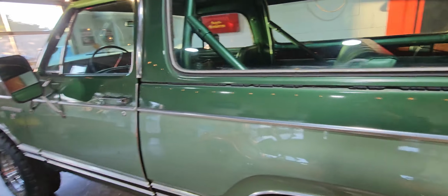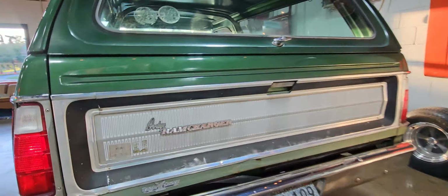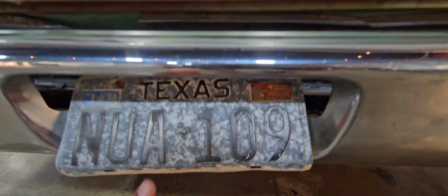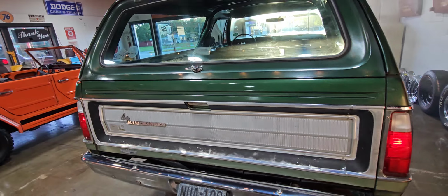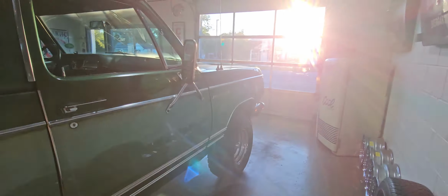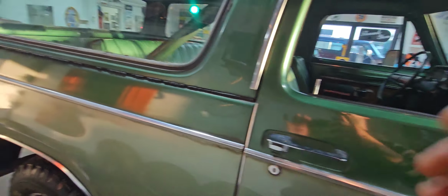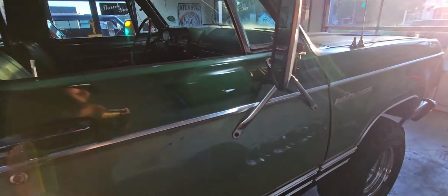This truck came out of Texas. Been off the road since 1985. Bought new at Eagle Dodge in Houston, Texas. Look, still got the plate. I left the plate on there. Look at that. How cool is that? Interior is really nice. Needs carpet. But look at the floors underneath there. They're pretty. But yeah, original carpet needs replaced.